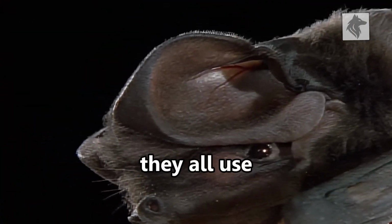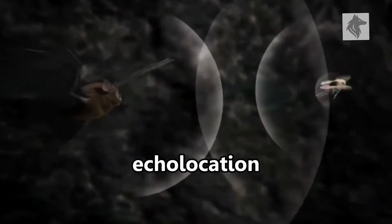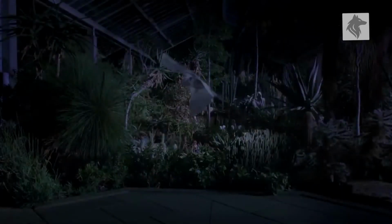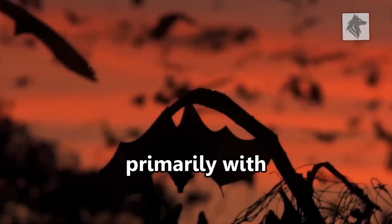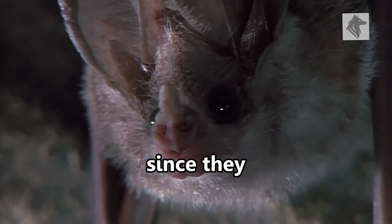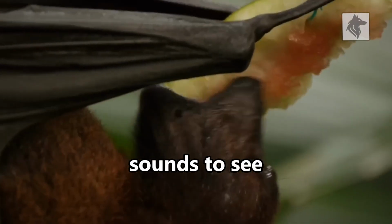3. They all use sonar. Incorrect. Many people think all bats see with their ears, but this only applies to certain species. Insectivorous bats rely heavily on echolocation to hunt in the dark, emitting ultrasonic sounds and analyzing the echoes to detect insects and obstacles. By contrast, frugivorous bats, like the large flying foxes, don't depend on echolocation to get around. They navigate primarily with highly developed vision and a keen sense of smell. This makes sense, since they don't need to chase prey in flight, but rather locate stationary fruits and flowers. Therefore, not all bats emit ultrasonic sounds to see in the dark.